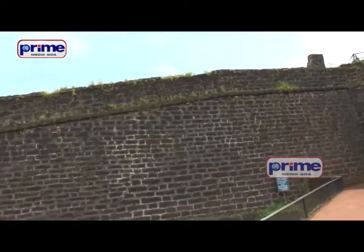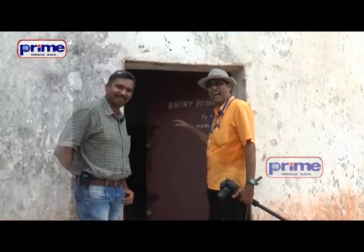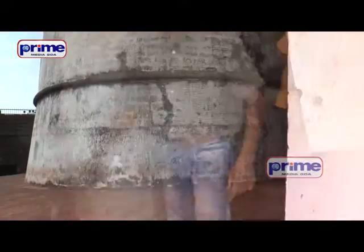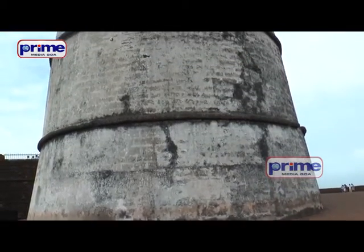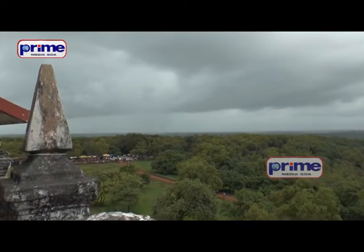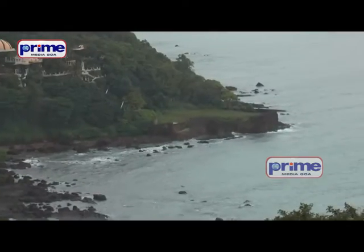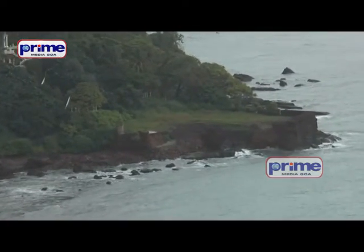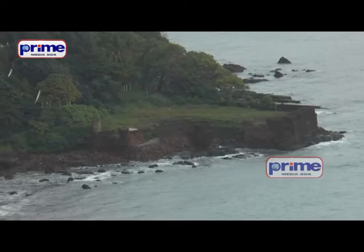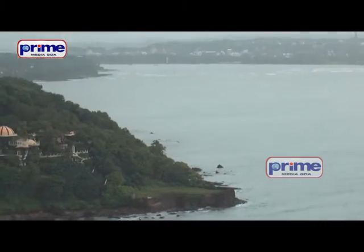With this episode coming to an end here, in the next episode, we will be seeing and entering again another place which is out of bounds for a lot of people, the lighthouse, the old lighthouse and the oldest lighthouse in India. We will also see the remaining part of the fort, and from there, the wonderful view that you can see of River Mandavi and the expansive Arabian Sea to the west of Goa. So here we go to the next episode of Fort Aguada.